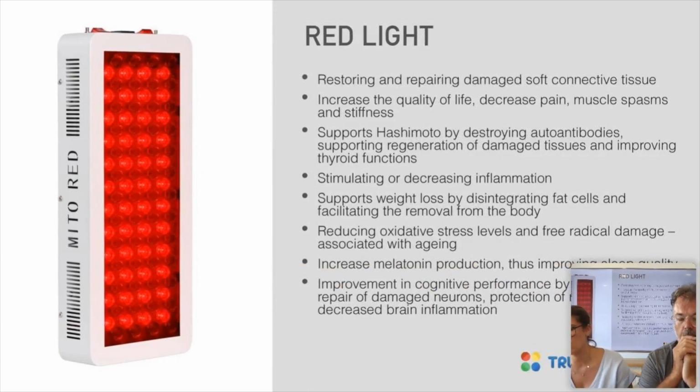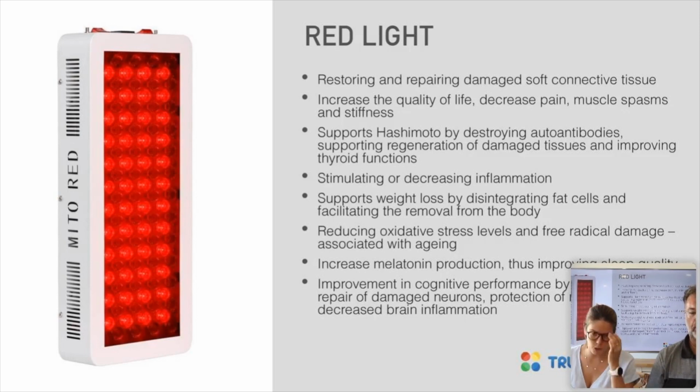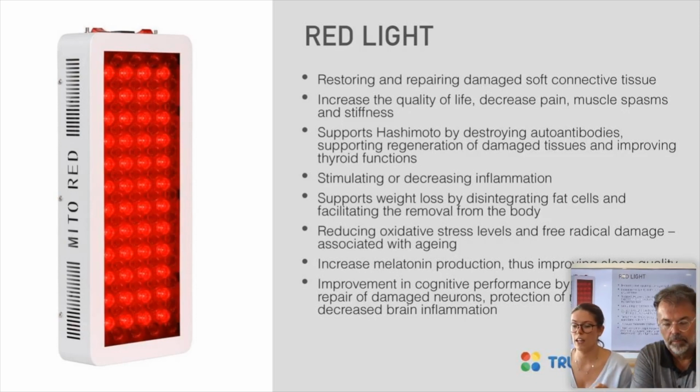It increases quality of life, decreases pain and muscle spasms. A really big function is actually Hashimoto's, so hypothyroidism. It's not hyper, other way around. Very important: if you have a sleepy thyroid, then that's where you need it. Not so good for the hyperthyroid. It supports the regeneration of damaged tissues in the thyroid and therefore improves the function. It works incredibly well. It decreases inflammation.